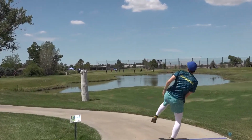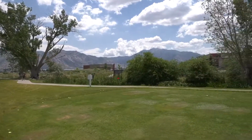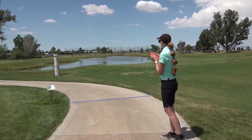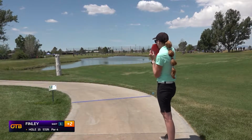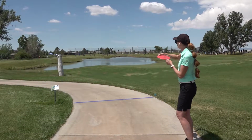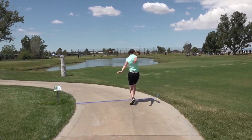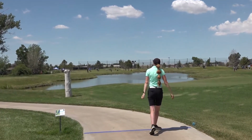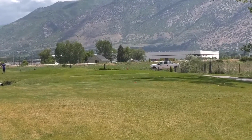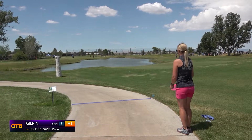We see Ella's in danger of getting that skip and finding that OB left. Needs this to slow down. High-speed driver with a big skip. I didn't quite see where that finished, but it looked like it might have checked up. Yeah, very close over on the edge for Hansen. You see Holly trusting it out over the water. Smooth stroke there from Finley, and she is pretty much where you want to be in these tee box areas. Really sets up nicely for your second shot.